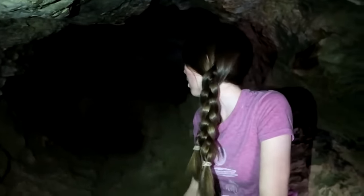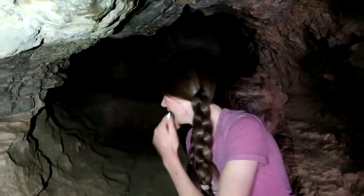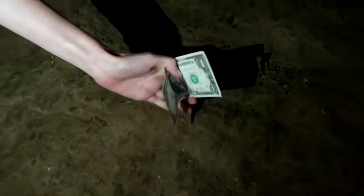I have a feeling that we're lost. We're not. I think I know where we're at. Are you sure? We've been in this cave for a long while. I have no idea where we are. Let's go. Okay. We can't stop here. Oh my goodness. Pick it up. It's another one of our bandits' dollars. How many have we even found so far? I don't know, but I know we're close now.